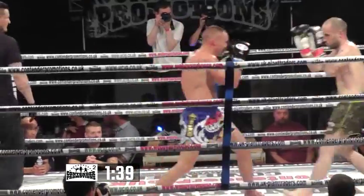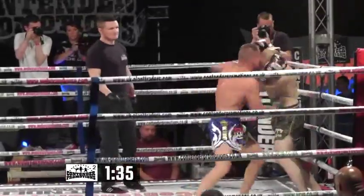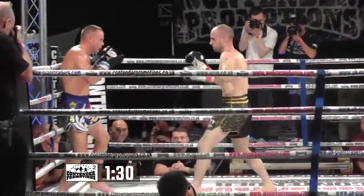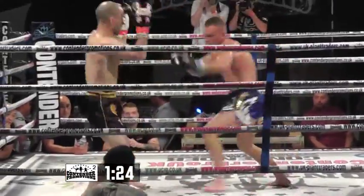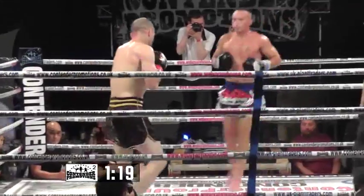So what I can see is that Johnny Lane appears to have a little more of a well-rounded game. He uses his hands and his legs more like a Dutch-style kickboxer, where you've got Phil Atherton, who is more like a traditional Thai style. Sure, singles, throwing his hands a little bit, but really looking to land those big bombs, those leg kicks and power shots.